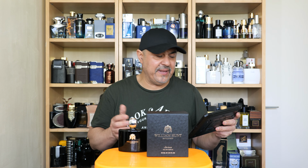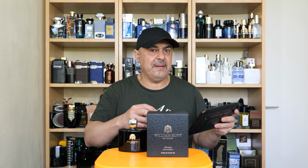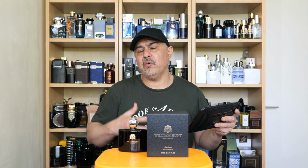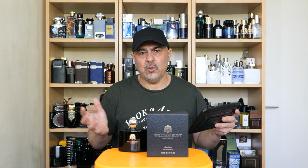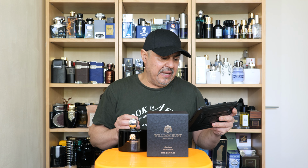I smell much more than that. When it says floral, forget the floral. The floral in here is more aromatic than floral. I'm smelling the lavender, definitely. I'm smelling maybe even violet leaf, yes, but there is no floral like, say, jasmine or rose, any of those. Okay, so there's no floral in that sense.